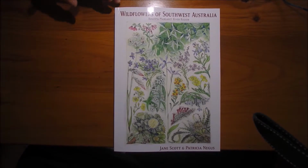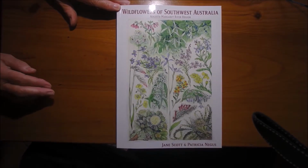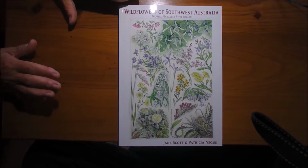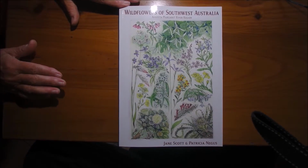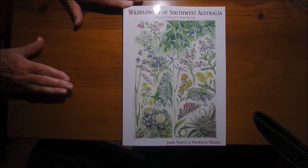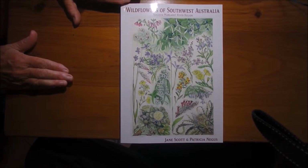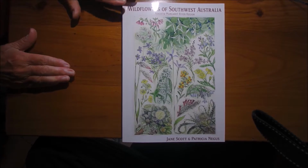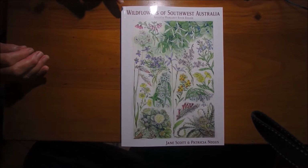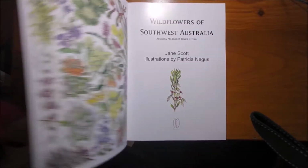This is the third edition of our major book, I suppose, the Wildflowers of Southwest Australia. It's based on the western half of the Margaret River Shire, and was part of a project that I did with the WA Herbarium, doing a regional herbarium for the Margaret River area. It's into its third edition, and very much a combined effort with my little bits of text and my friend Patricia, who's a wonderful artist doing the artwork.